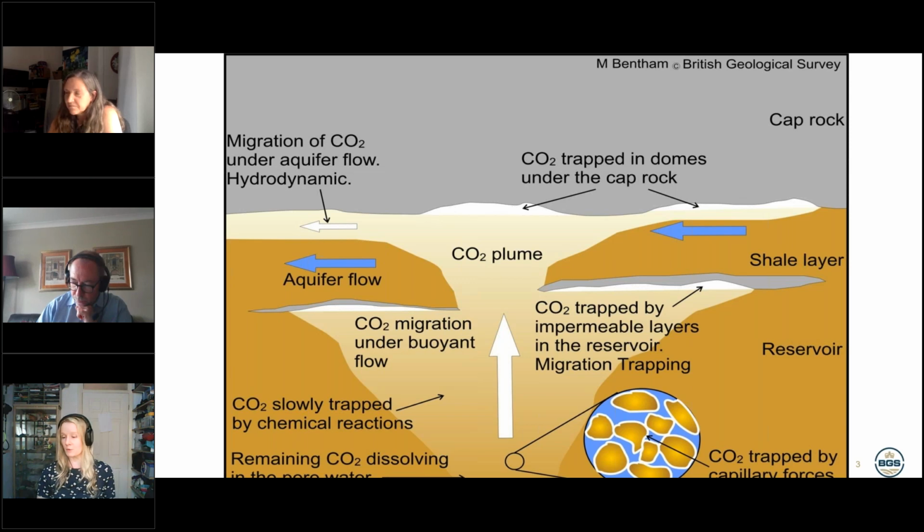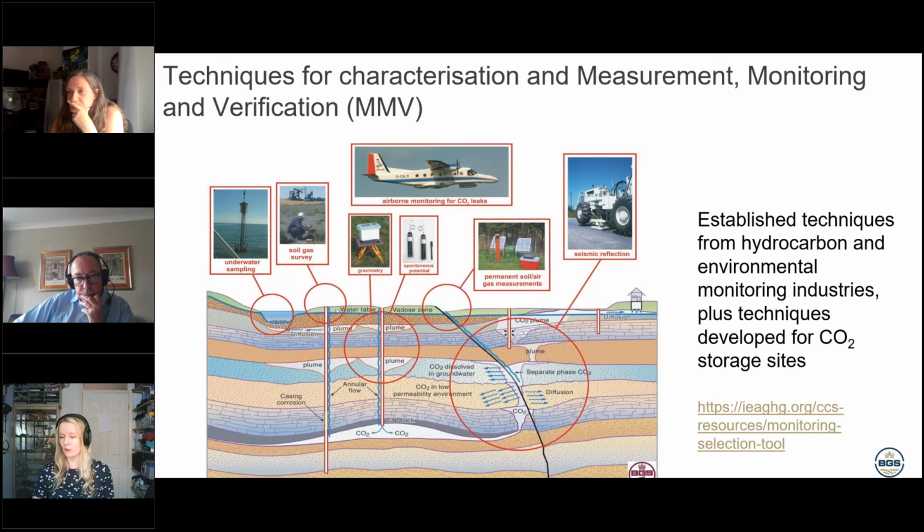So we've got quite an interesting collection of things that we can monitor, so we can look for changes in the physical properties, changes in the electrical properties, changes in the chemical properties, and it's just a question of how do we do that. So we've got a whole host of technologies that we can choose from. Some of these are well established from the oil and gas industry, some are specific to the CO₂ storage industry, and we're going to select something that's most efficient for the leakage risks that we want to monitor and the physical properties of our storage site.